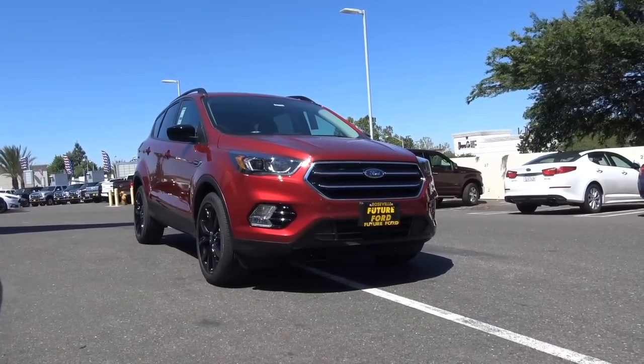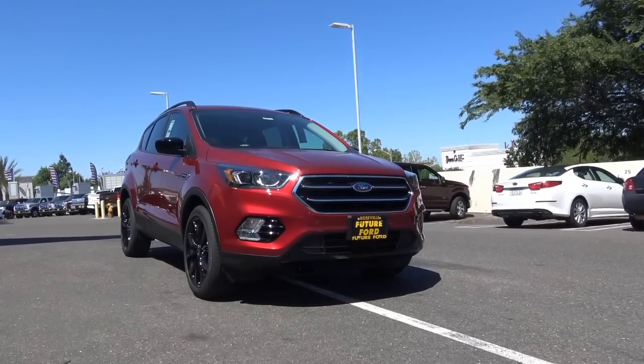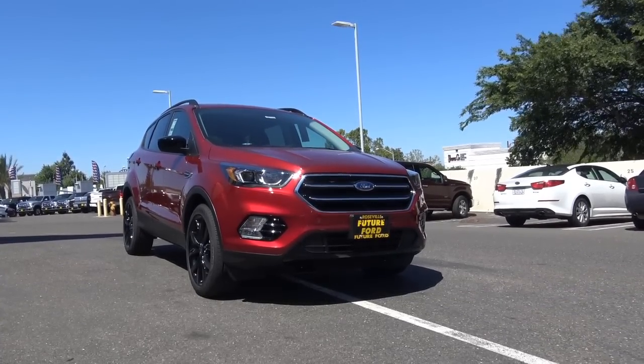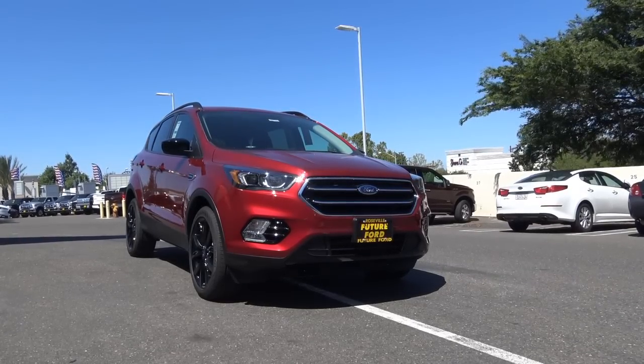Out of the sea of crossovers available, Ford's latest Escape has been one of the most popular crossovers since the third generation debuted in 2013. But the compact crossover class isn't an easy segment to compete in, with heavy hitters from Honda's CR-V and Toyota's RAV4. You must keep your products fresh and new in this class to be very competitive.